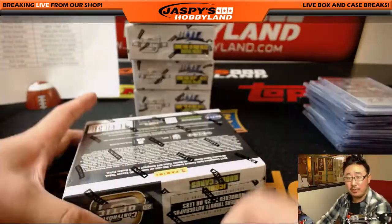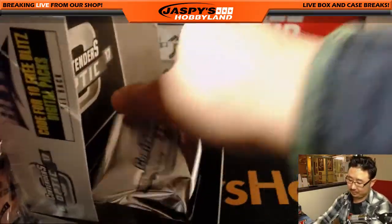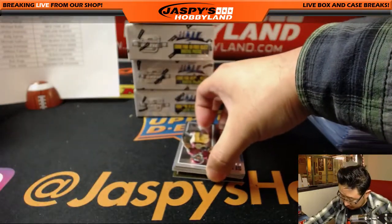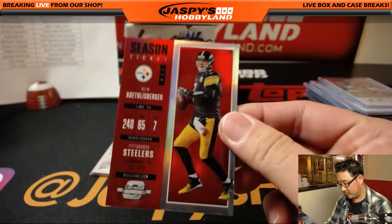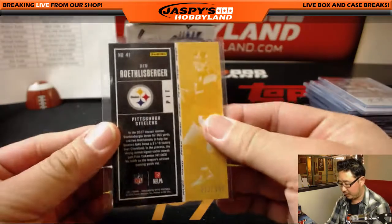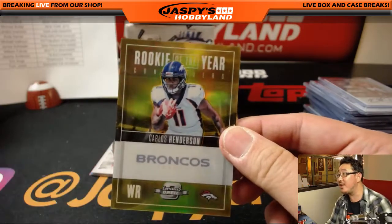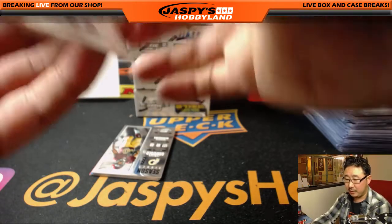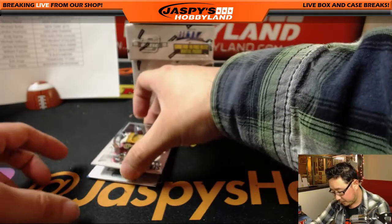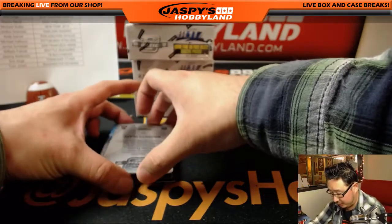All right, halfway through this 10-box inner case break, second half of the master case. Pick your team four. Good luck, everybody. We got Big Ben Roethlisberger season ticket, 22 out of one. I'm running out of top loaders, so I'll top load these a little after the break. Carlos Henderson, rookie of the year contenders, for Eric O and the Broncos, 8 out of 10. Base card, Jameson Crowder. Plate coming up, but let's take a look at the hits first.